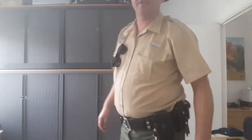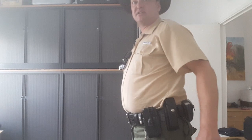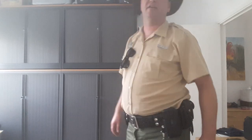Then I'm wearing these dark green BDU style pants. I have them in long version and short version. And then finally this duty belt. I believe that most people really appreciate my current look. They think it fits the job and makes me look quite appropriate, quite unique and professional.